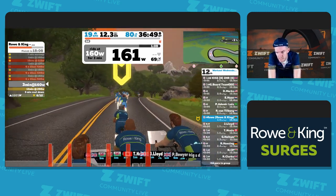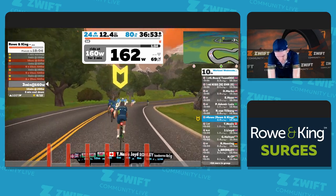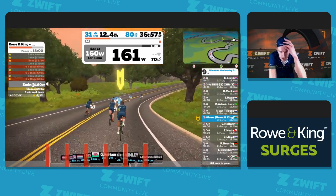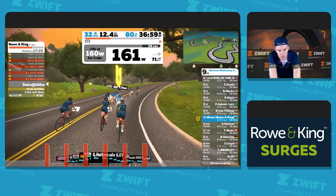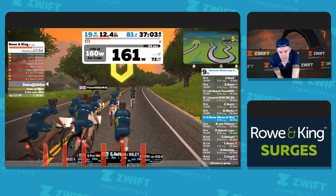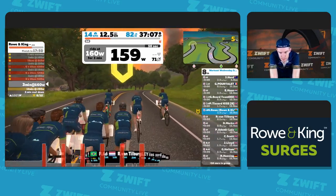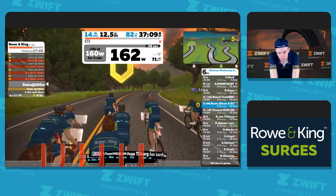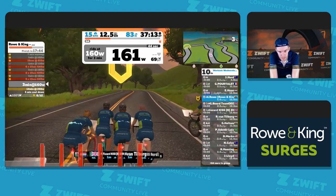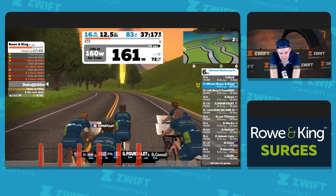And our last block, as I said, is 12 minutes. It's a long one, and it is a consistent effort of 90% of your FTP. So for me, that equates to 290 watts. I want to keep that going for the duration. In terms of cadence, don't worry too much about your cadence. We're not going to continue working on strength anymore. This is going to be simply developing an aerobic base.